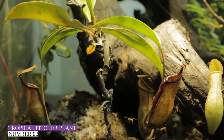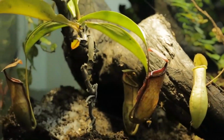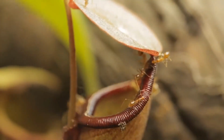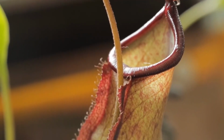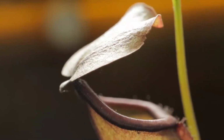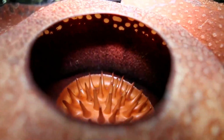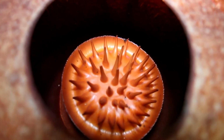Number 2. The tropical pitcher plant. I saved the best for last. At the top of my list here, I have the tropical pitcher plant. You might be wondering, does it eat humans? Of course it doesn't, it's too small. No carnivorous plant in the world has been known to eat humans, not even the huge Rafflesia. And that's not even a carnivorous plant, although people like to think so due to its size.